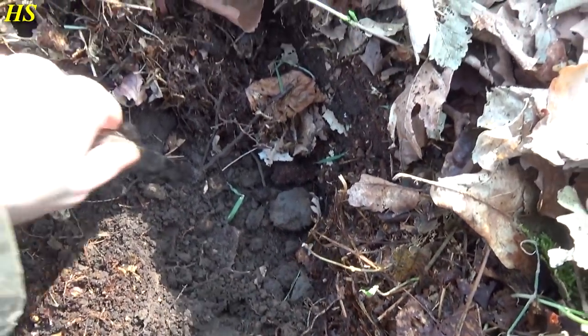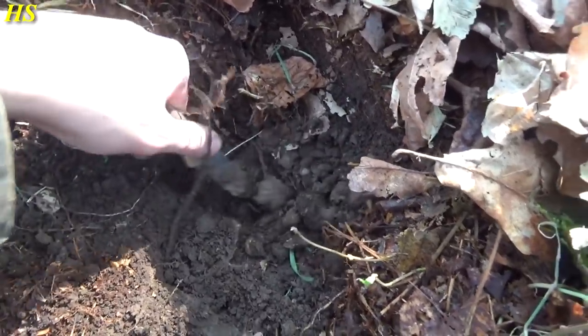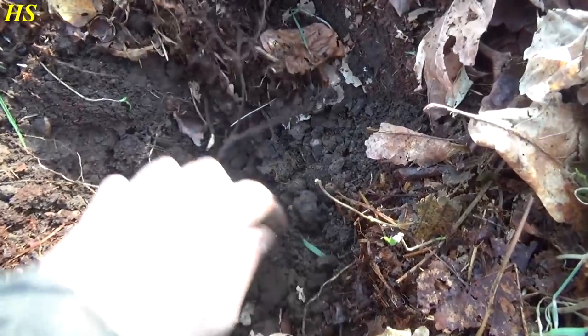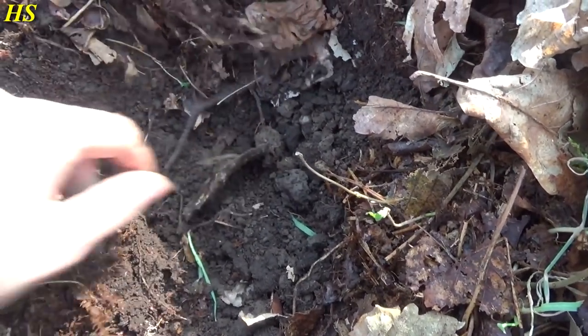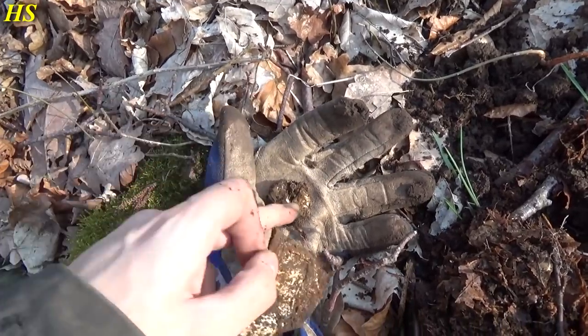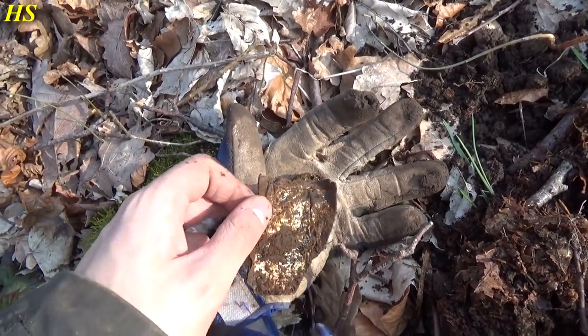I don't want to break it, so I'm going to use my knife, I think. Let's try to dig it out. There we go. I think it's loose, yeah. Look at that, orange juice powder. Two more rations, or maybe three. Not sure how many of these are.